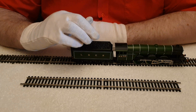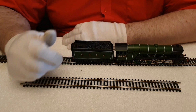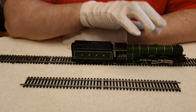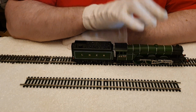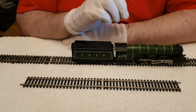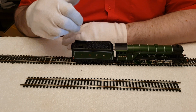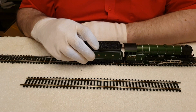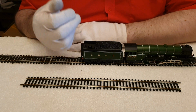Now, the one thing I will say, in some of the later Hornby trains, they decided to put the motor in the front, in the engine bit. So it was a puller rather than a pusher. And I find that worked slightly better than these older versions that had it pushing. But you know, kind of makes sense to me too, if you don't mind my saying.